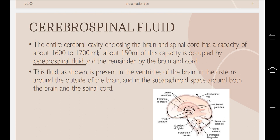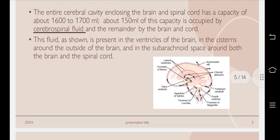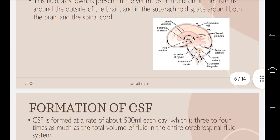Cerebrospinal fluid. The entire cerebral cavity enclosing the brain and spinal cord has a capacity of about 1,600 to 1,700 ml. About 150 ml of this capacity is occupied by cerebrospinal fluid and the remainder by the brain and the cord. This fluid is present in the ventricles of the brain and the cisternae around the outside of the brain and in the subarachnoid space around both the brain and the spinal cord.